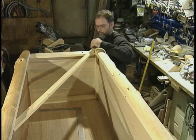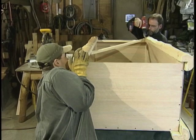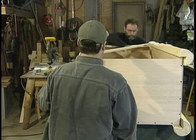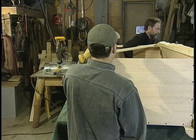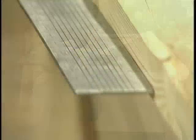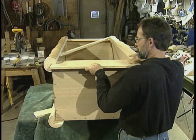Okay, Josh, get back in your corner over there. And you're gonna push it this way, but don't push me over. Okay, now we'll check it with the square again. Oh man, you went too far with that. Within a 64th. Okay, now we'll add that. That'll slide in just like that.